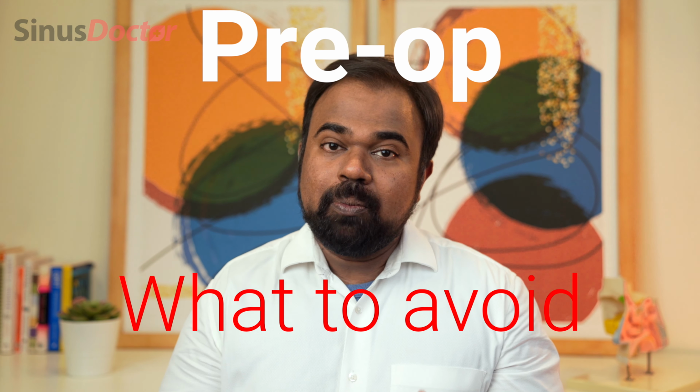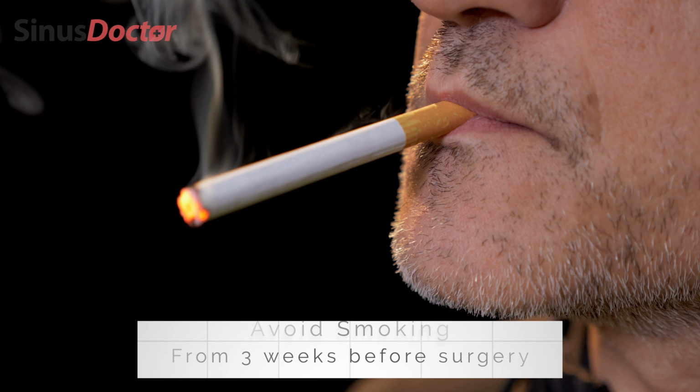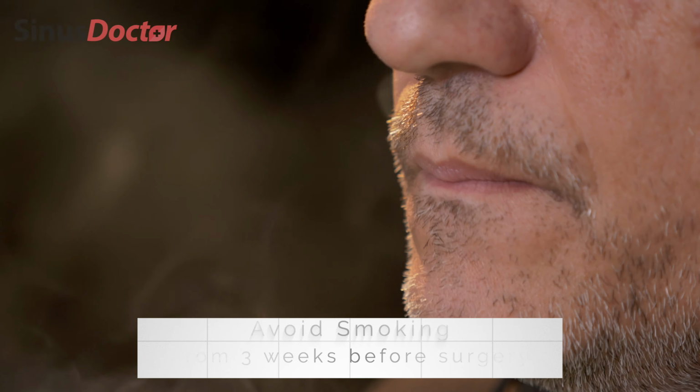So what are the pre-operative instructions you have to follow in the weeks leading to the surgery? If you have a habit of smoking, you have to stop smoking at least 3 weeks to a month before your surgery, because smoking will cause scarring in the nose and also will hamper with the healing after the nose and sinus surgery. If you take any herbal medicines like ginseng, ginkgo biloba or ginger extracts, you have to stop taking these medications at least 2 weeks before the surgery, because these will cause a lot of bleeding during the surgery.